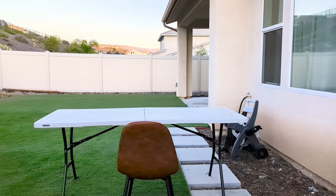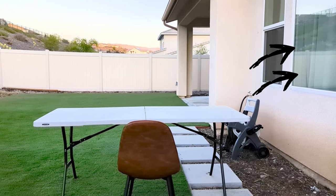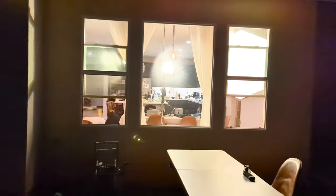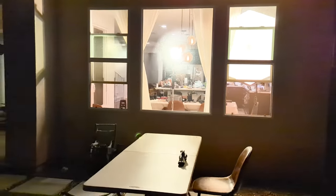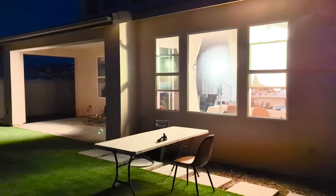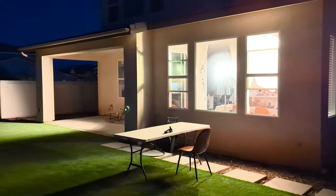So looking at my shot, I'm going to set up my table and grab a dining chair and position it as close to my window as possible. Now, this is because the window is going to be the motivation for all of my lighting. The goal of my lighting is to make believe that the warm ambient lighting from indoors is actually strong enough to light me. Now, in reality, it's so dark.